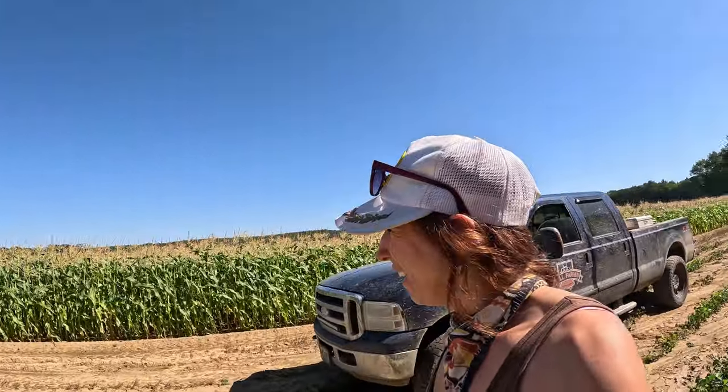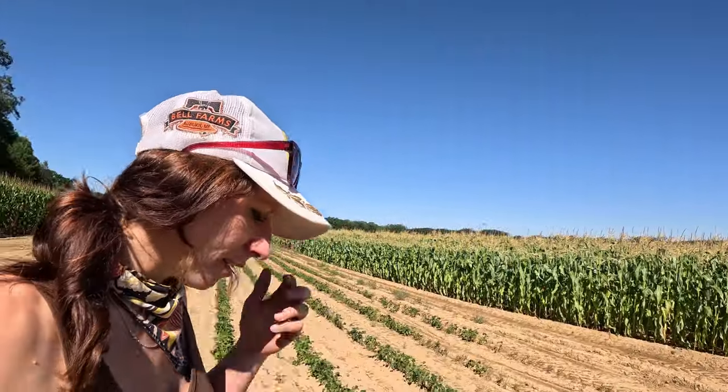I'm out here in our 100-acre field. This is where we've been picking our sweet corn. We're all done for the season. We finished up the other day. Woohoo! So I'm gonna pick some corn stalks for the store. It's fall, people are ready for decorations and things like that. So I'll get some stuff cut.